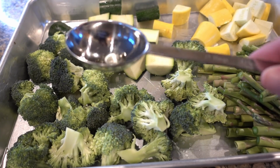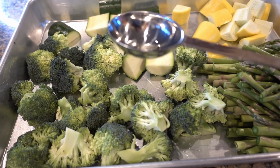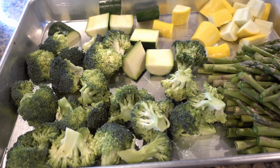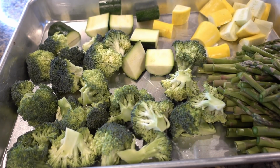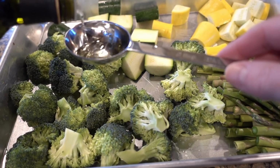And I only do 1 tablespoon for my kids. So basically there's 6 of us, 4 adults. So that's 8 tablespoons and then 1 each for my kids. So I'm looking for about 10 tablespoons of oil.